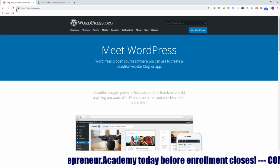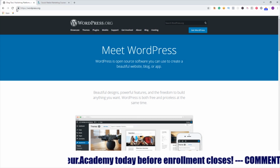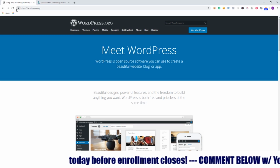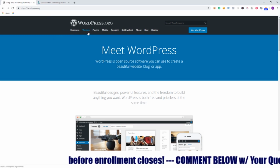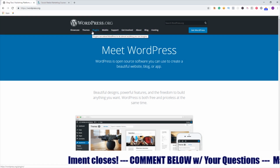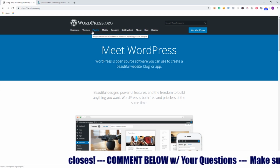So this optimizes for that automatically, but it is also rated the best content management system or service out there. And it just has every type of theme or plugin that you could possibly want for a website to function just like any other multi-million-dollar corporate level website.